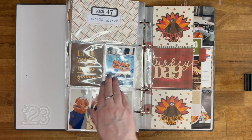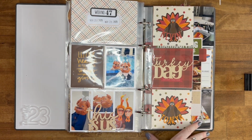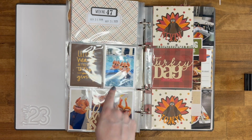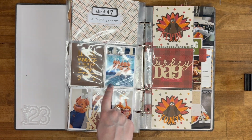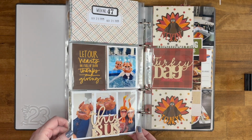Week 47, we went to Las Vegas for Thanksgiving, and we rented a house there, a VRBO, and it had a pool and a hot tub. So we spent a lot of time in the pool and the hot tub. Mostly Kevin did. On Thanksgiving, we did selfies.